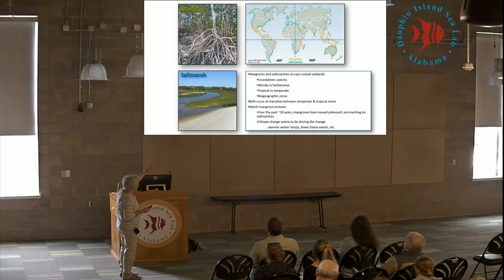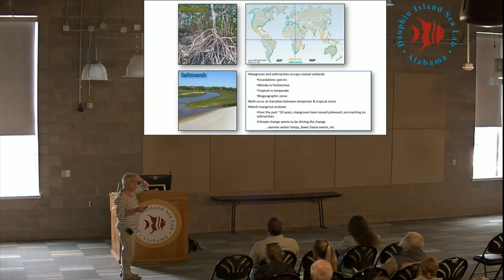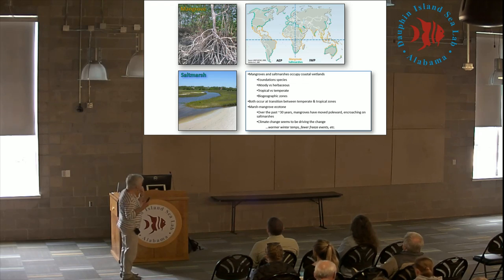So you see in the map there, the green line above and green line to the south, that's generally the distribution of salt marsh, with that orange around the middle is what we think of where mangroves occur, generally between 30 degrees north and 30 degrees south, but we all know they're actually further north than that and much further south than that. But where they come together, there's this distinct mangrove salt marsh ecotone where both occur and have been that way for a long time.